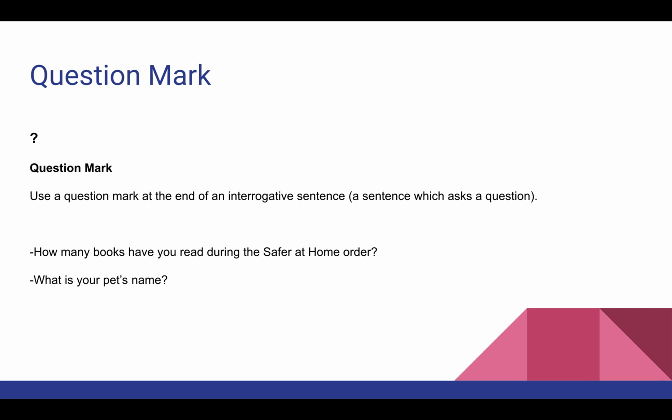Next, a question mark. So you're going to use a question mark at the end of an interrogative sentence. That's pretty self-explanatory. So here are some examples. How many books have you read during the Savor at Home order? What is your pet's name? Two examples of where you would use question marks.